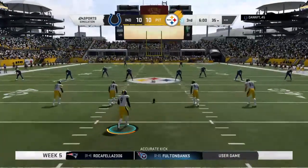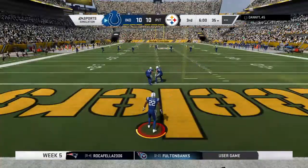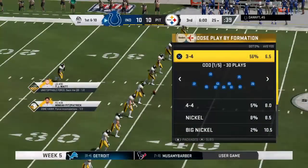And ready to get the party started for the second half. It was an even first half, all tied on the scoreboard. And that'll carry over the back line of the end zone for a touchback.